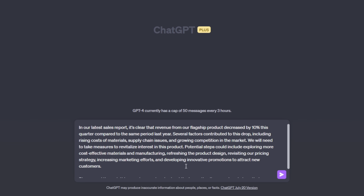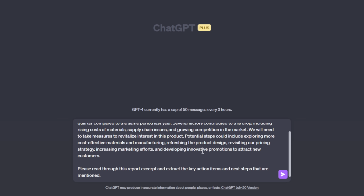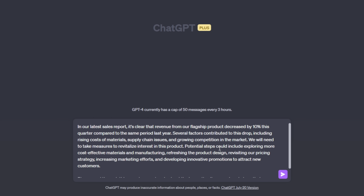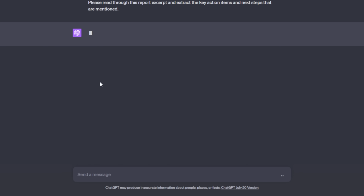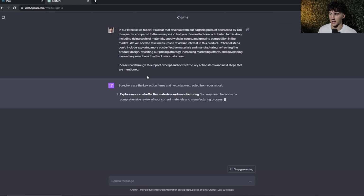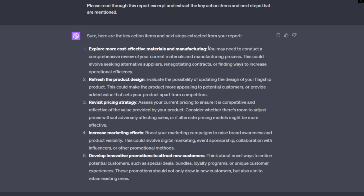Now I have this big report here that I'm obviously not going to read, but it's basically just talking about revenue from a product and how it's decreased and things we need to do in order to increase it. But instead of me trying to extract that information and extract those to-do items that I need to complete, what I could tell ChatGPT to do is to please read through this report excerpt and extract the key action items and next steps that are mentioned. Then I could send it off, and ChatGPT will do a nice job at listing that out for us. As you can see, it gives us 5 things that we need to do in nice bolded letters, and after that, it gives us information on how we can complete those tasks as well.